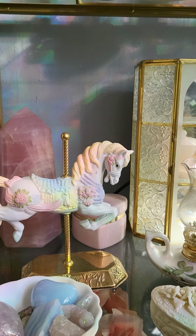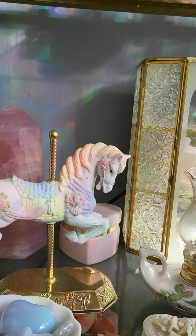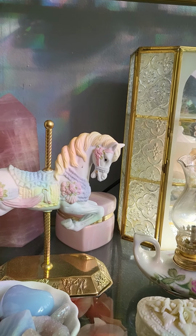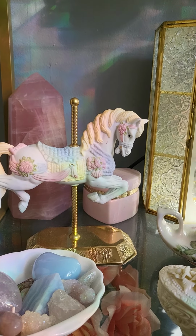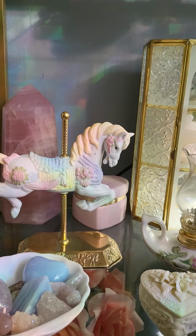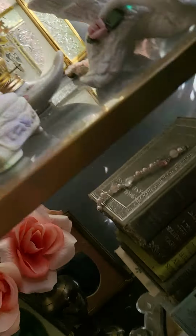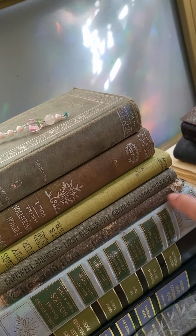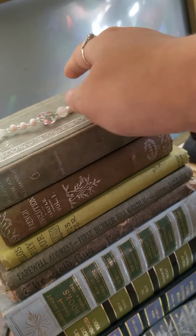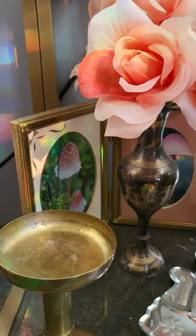My style, I would have to say, is super Victorian vintage slash bubbly girly, cottage core-y. I don't know how to explain it, but I'm a super sucker for vintage looking stuff. Like I have my stack of books down here. I have an Edgar Allan Poe, and then I made this bookmark. And then over here I have my journals. Oh, it's so dusty over there, I don't even want to show you.